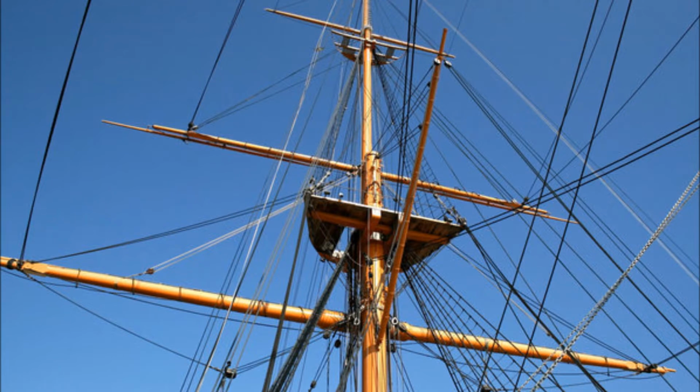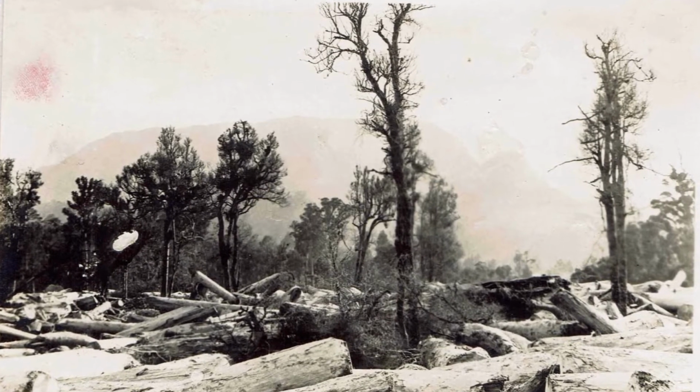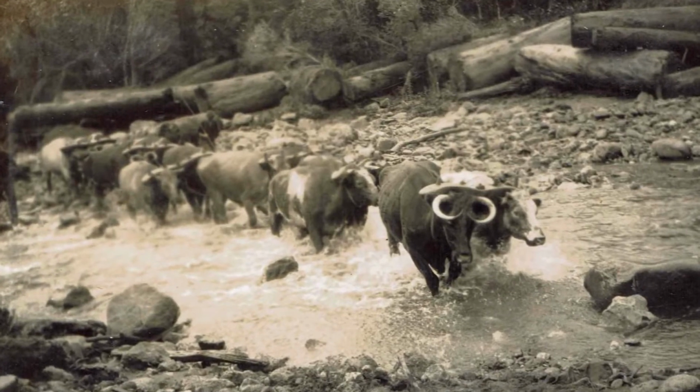Kauri was prized for masts and spars because it grows to an immense height before branching. Thames lies on 37 degrees south, at the southern edge of where kauri grows in New Zealand. The Coromandel Peninsula's steep terrain made it difficult to get felled timber down to the coast. Bullock teams were used where a track could be cut.